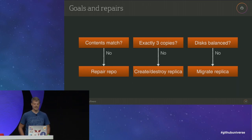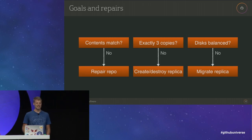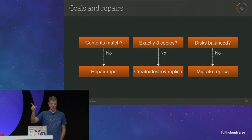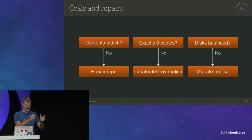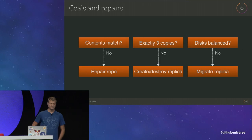So here are 3 concrete goals. The replicas of every repository are supposed to match. So if you make 3 copies of things, they should have the same contents. And we check every 2 minutes, which sounds really expensive. But in fact, what we're checking is checksums. Whenever we write to a repository, we update a checksum. So what we're looking at is, do the checksums of the 3 replicas match? Anytime that they're not, we schedule a repair. And the repair just says, copy the bits from a replica that's healthy to the replica that isn't.